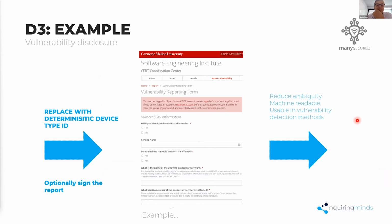And secondly, just very briefly, vulnerability disclosure. So this is really, really simple one. I've just picked an arbitrary vulnerability disclosure method off the internet relating to devices. Here's the issue. At the moment, almost every vulnerability disclosure system has a free text form for vendor name and product number. The obvious opportunity here using this type of innovation is to replace this with a deterministic device type ID. It means that everything's much less ambiguous, and we can then use that downstream activity a lot more effectively.